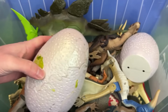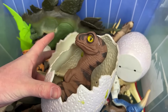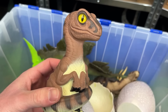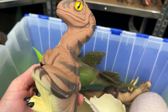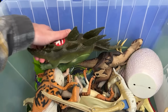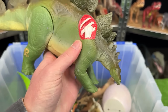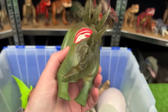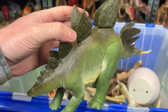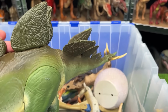I've got some of the classic eggs that have the baby dinosaurs in it, so let's see what's in this one. Alright, this one is JP58, which I think is maybe a Velociraptor baby, or a T-Rex. I actually can't tell. Next up, I've got the Stegosaurus figure in the back here with the huge battle damage on its side. This is JP24 and also has some real feel skin too. And also an interesting feature with this figure is that you can move this spine to wiggle its tail.